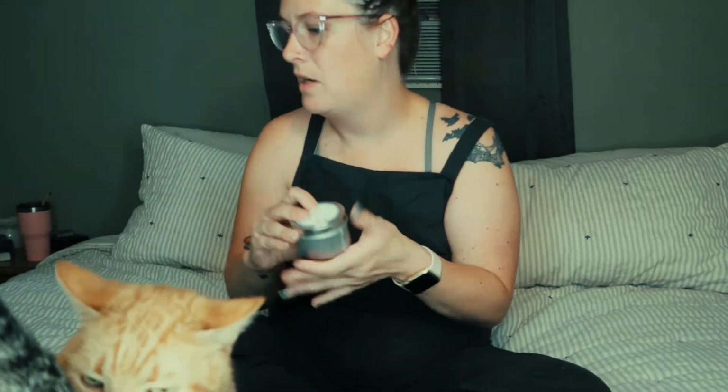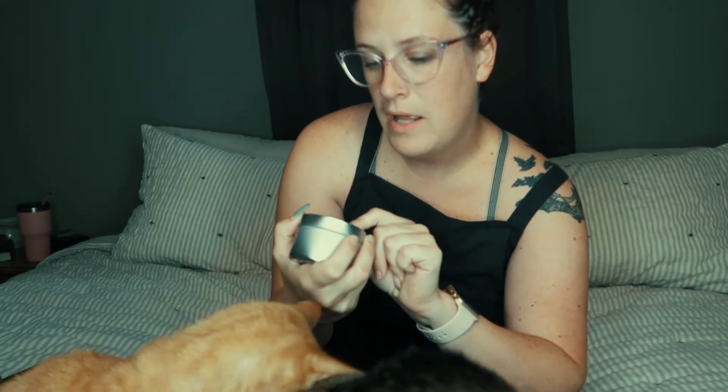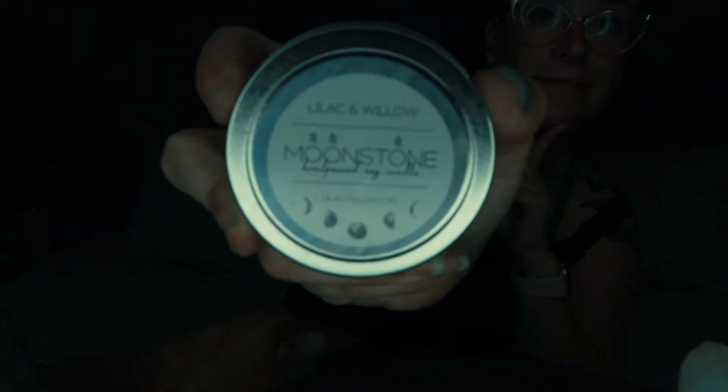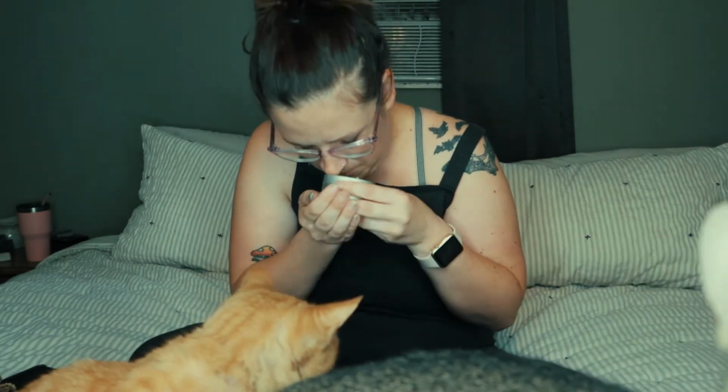So I'll start with this. Ooh, so lilac and willow, moonstone, hand-poured soy candle. Oh, that's pretty. Cute. It smells delicious too. My cat is in. He's inside. He was just sniffing in the box. The next thing we have, we're gonna get all this out of here.